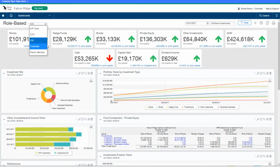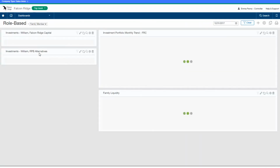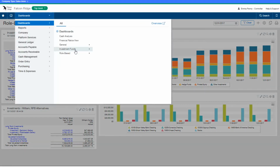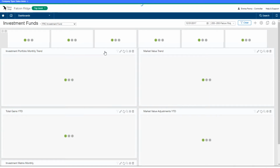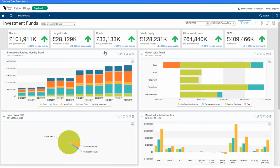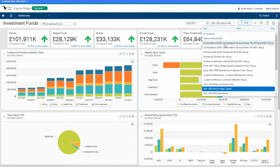So here's an example. If I look at my family member dashboard, I can see across the different entities within the organization what's happening. If I switch over to my investment funds dashboard, I have the ability to filter and look across each investment and understand what's happening there. I can look at different combinations of entities within the organization as well.